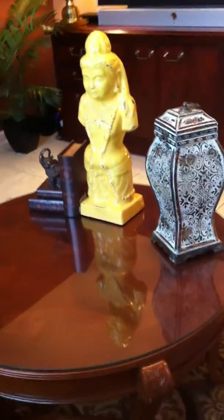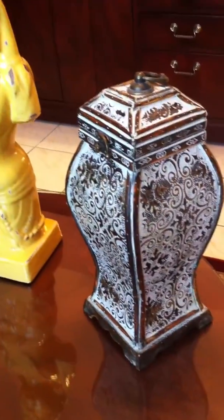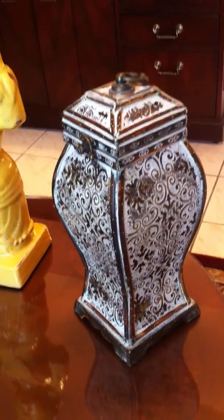There we go. You see a little bit of the coffee table, which has really nice wood in it. Beautiful pattern, beautiful grain. The box on the table is very functional. It's got incense in it.